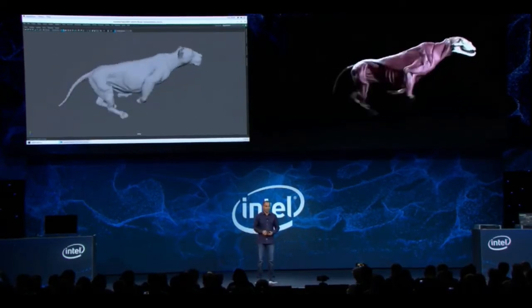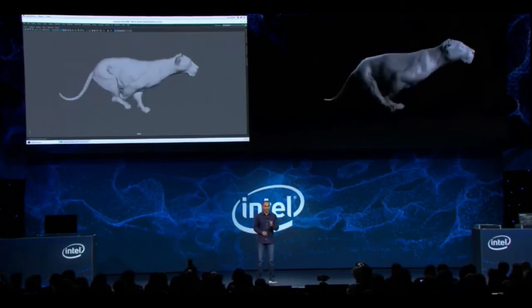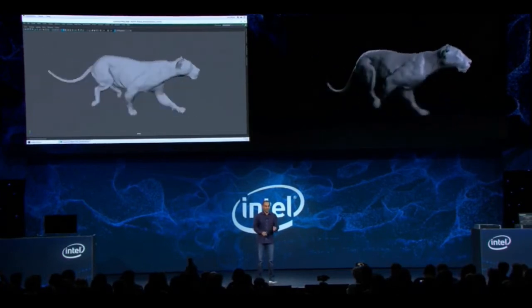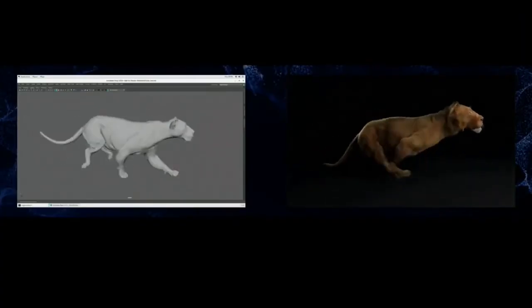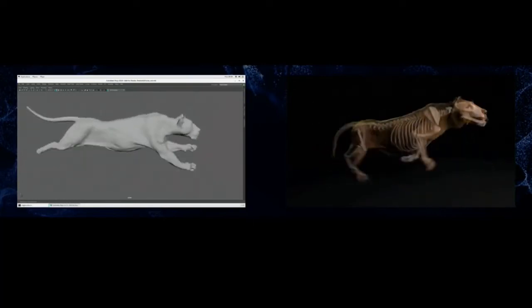And on the right, what you can see is the Ziva software is then creating Zeke layer by layer from the bones to the muscles to the skin, and then finally adding the fur. And you can see how the end result is incredibly lifelike. So we're very excited about Ice Lake coming to the market in 2020, the follow-on to Cascade Lake.